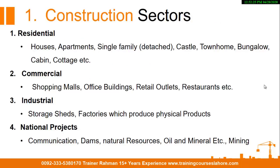The construction sector, wherever you go, whether it's Australia, Canada, US, UK, Europe, Gulf, UAE, Qatar, Saudi Arabia, even in Pakistan and India, is mostly distributed in four major groups: residential, commercial, industrial sectors, and some projects are of national interest.